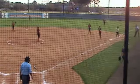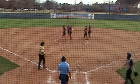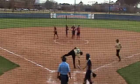There's a ground ball to the right side, and Carver underhands it to Henderson to take care of G for 2 outs here in the 5th, and that'll bring up Tranisha King.